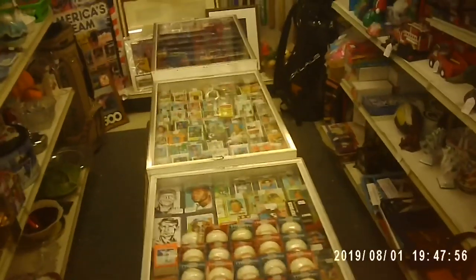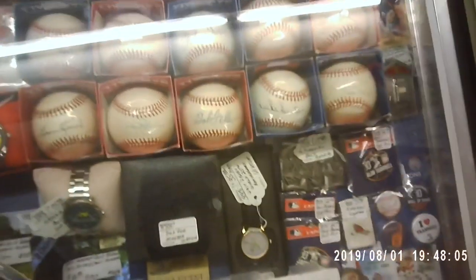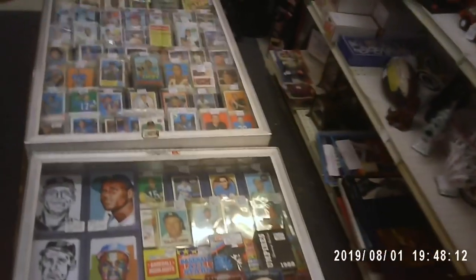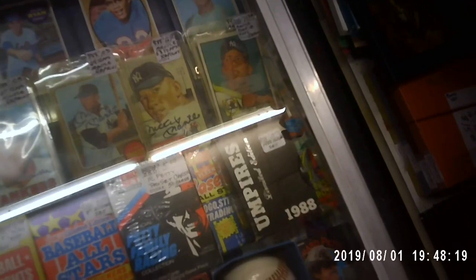We're like halfway done. Whoa, here we go. Bunch of autographed baseballs. It's locked. There's a whole bunch of Mickey Mantle cards here and everything. Of course, they're all reprints with fake autos on them.